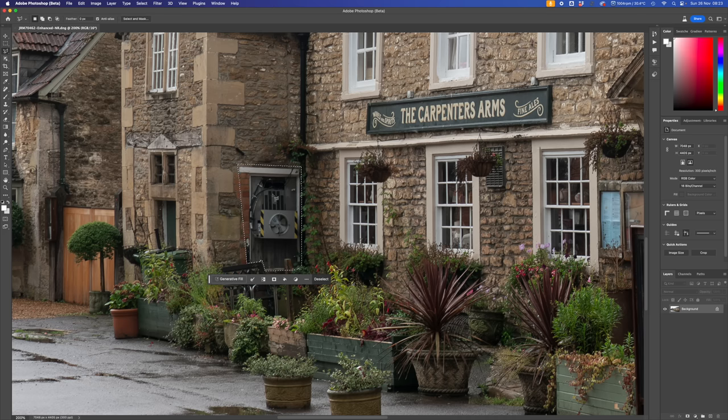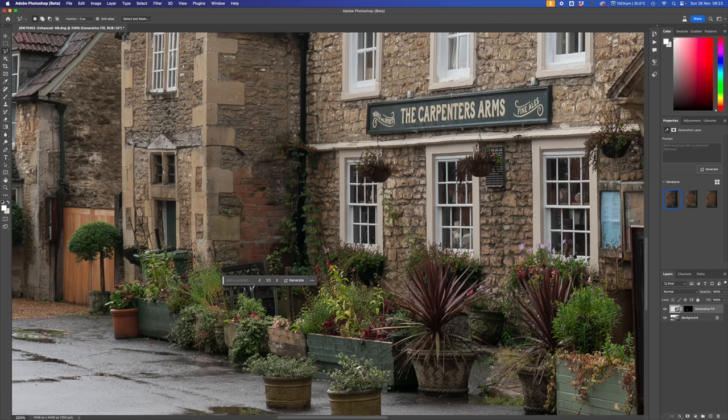So there we go, there's our selection, and I'm going to click generative fill, and then I'm not going to write anything in the box. I just want it to replace this area with something appropriate for there. I'm going to click generate, but in doing so I will speed the video up a little bit just to save time as we do generative fills. There we go, that's option one. Let's put a bit of brickwork in there.